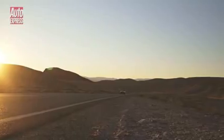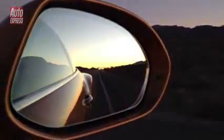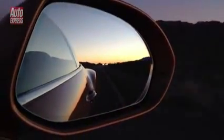As the sun started to set, I left California and headed into Nevada and onto my final destination, Las Vegas. The classic Bentley, a stark contrast to the gaudy bright lights.